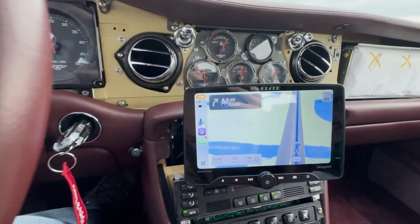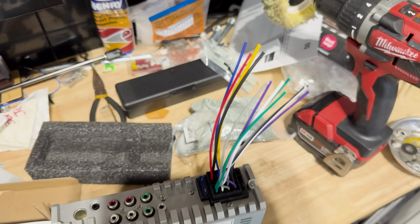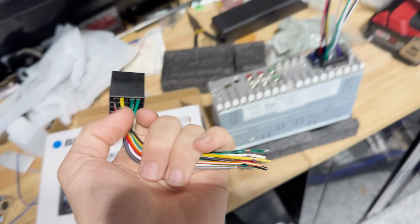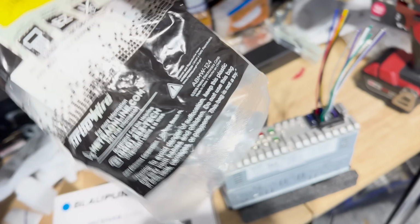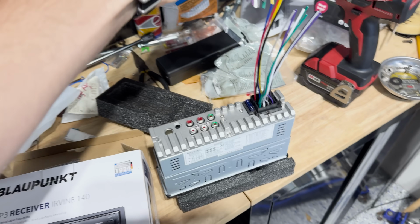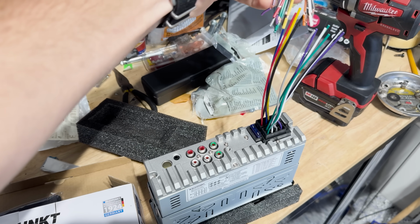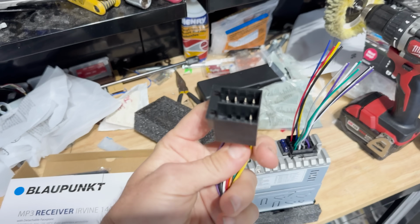All right, I got made fun of way too much for this, so I'm going to a single din. You can see here, that's the wiring harness. And then this is a 1724, I believe it's called, but basically an Audi VW one. If you ever want to wire your own stereo, it's just like matching color to color here. So yellow to yellow, red to red, etc. So all you got to do is figure out what the right harness is.